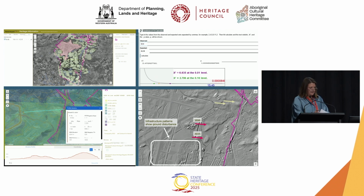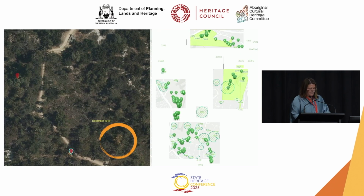So to investigate this, I decided to look at culturally significant species. For Aboriginal cultural heritage, one such species is the mudjar tree, which we know as the WA Christmas tree. It's of extreme spiritual significance to Noongar people. And this species was ideal for analysis using aerial imagery due to the highly visible flowering patterns that you can see in the peak of summer.